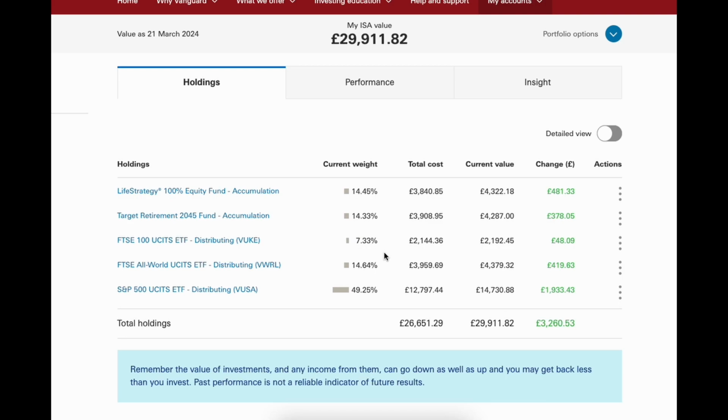So I've reduced that, if I remember correctly, from I think 250 or 300 pounds to around 150 pounds, and whatever remainder I've taken out of that I put into the FTSE All World ETF and the S&P 500. The FTSE All World ETF currently weighs at around 14.64%, so around 15%. Same with these two, which I'm okay with. And then the S&P 500, again my largest holding, I've invested around £12,000, nearly £13,000 into that.